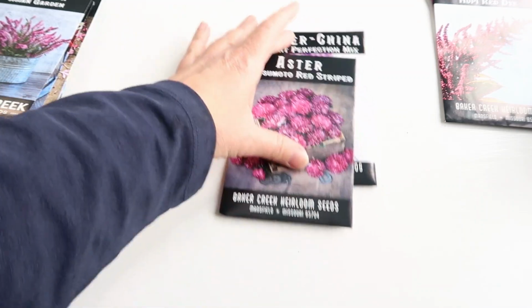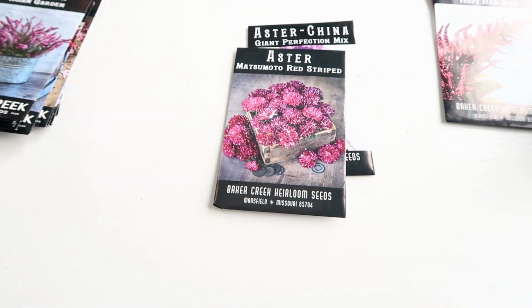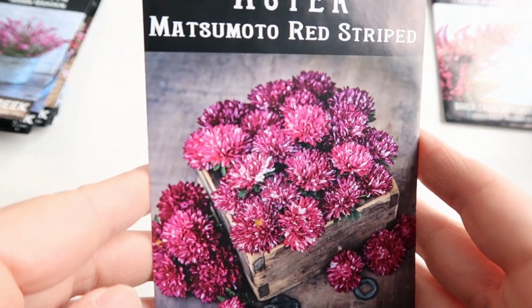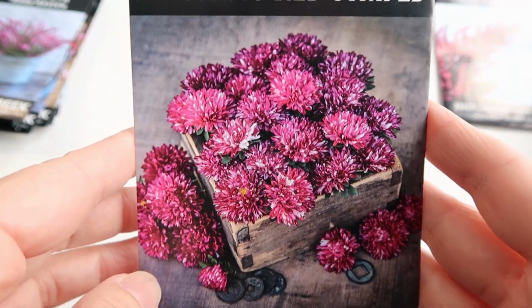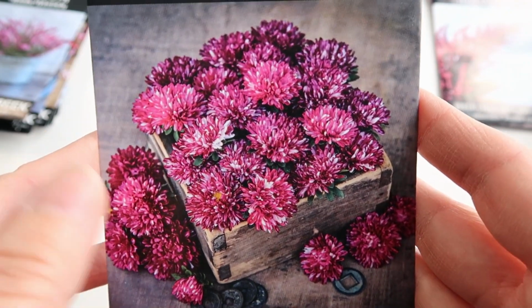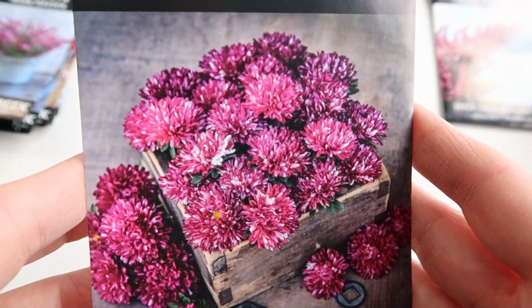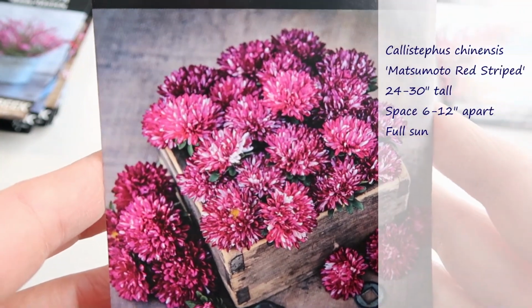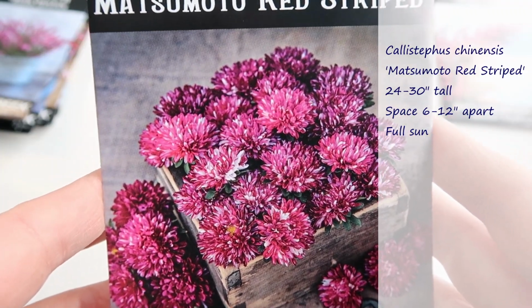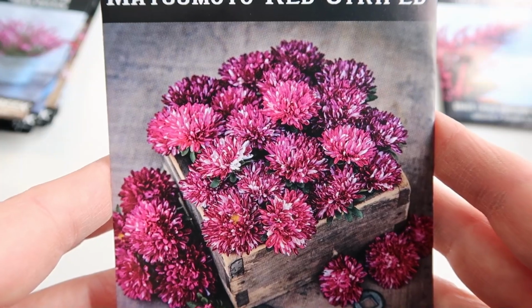The other one I got is Matsumoto Red Striped, and this is a gorgeous magenta and white striped aster. From the photo, I can't actually tell whether the petals themselves have some sort of variegation on them or whether there are different petals that are different colors. So it gives that kind of look. This variety was specifically selected by breeders in Japan for its merit as a cut flower, and it has strong 24 to 30 inch stems, and the blooms are about 2 inches across.